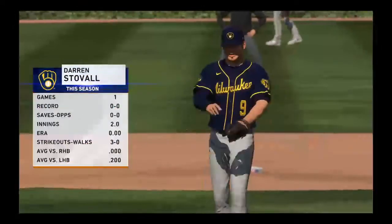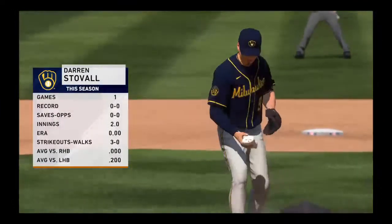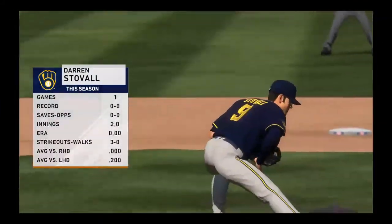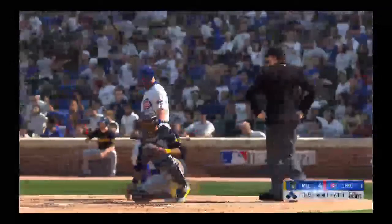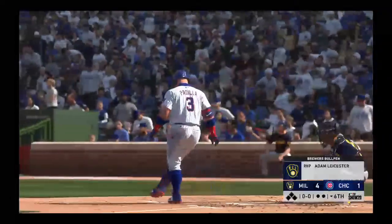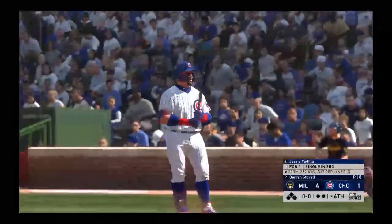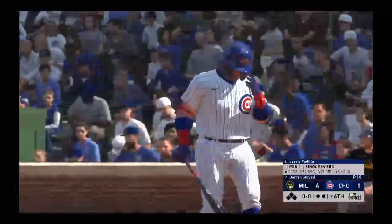Darren Stovall will come on in relief as he'll make his second appearance of the season so far. Darren Stovall. Standing in, Jesse Padilla. Due up are the 4, 5, and 6 hitters, and they're hoping that this is the part of the lineup that can get something going. Yeah, only 1 run on the board so far for them. They just haven't had consistently good at bats.